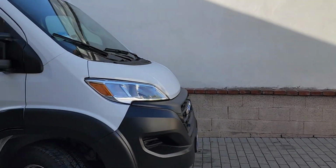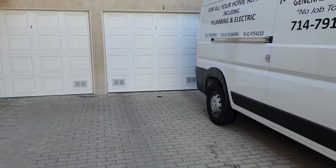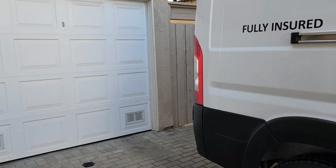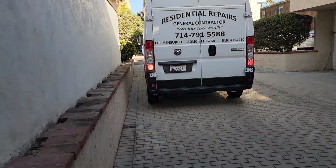Alright guys, Vinny's going to situate his parking to about right here. That way this garage here, the guy can get out. He's got a little car in there. He'll be able to zigzag around them most likely. Alright guys, he does need to move it, so now he's got room right here.